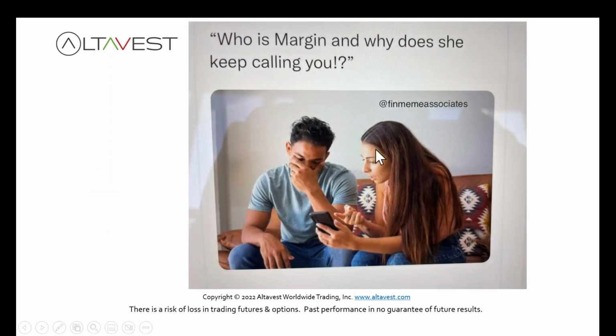But here's a good summary here. Who is margin and why does she keep calling you? So avoid that, folks. No margin calls with covered option spreads. So that's how we do it.